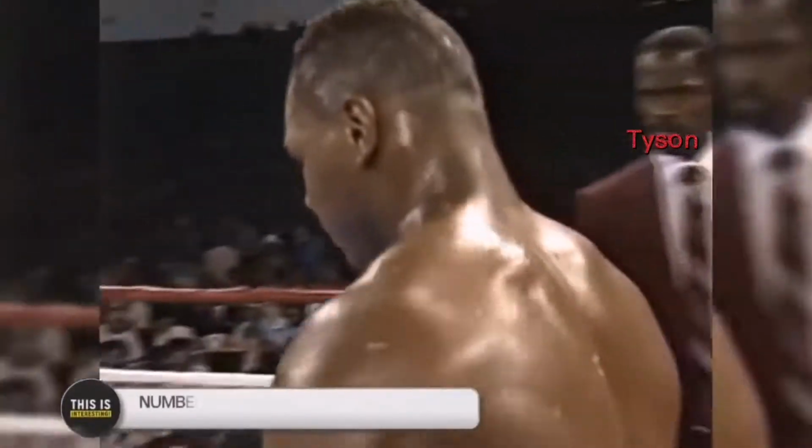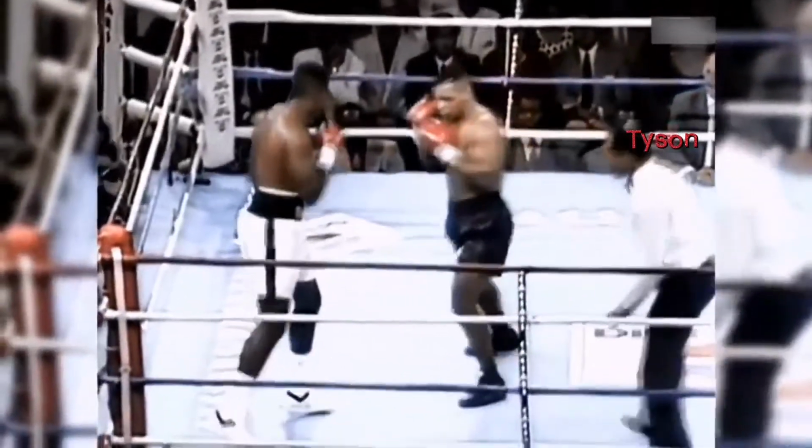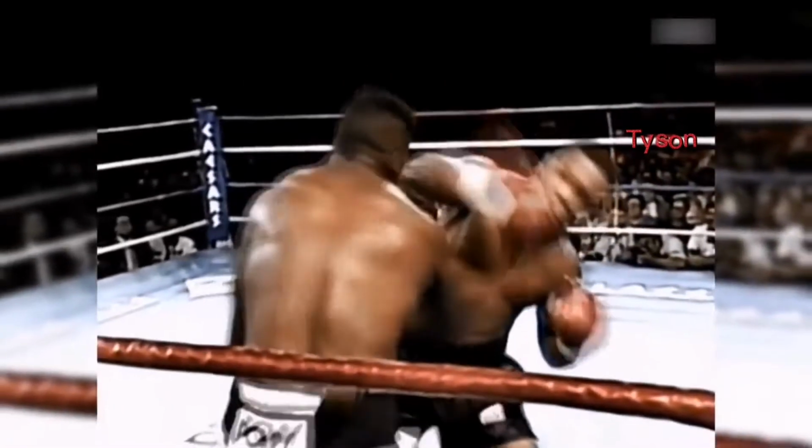Mike Tyson versus Tony Tucker. He should be doing a lot more movement than he is now. He's allowing Mike Tyson to trap him in the corner. It was a right hand in close quarters, and it was quite enough.